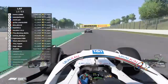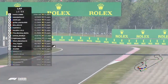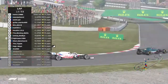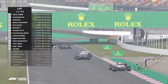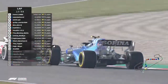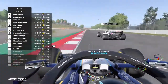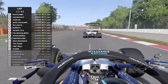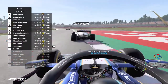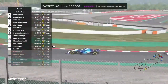Silent Banshee putting the pressure on with the Williams as he looks down the inside. Hightower will edge him out just so slightly. Silent Banshee looking to keep this close gap going into this DRS section on the back portion of the track here. Right on the gearbox of Hightower here. Hightower had to slow down a bit to keep those hards from losing the grip. Silent Banshee will wait. Hightower going a little wide. Looks like Silent Banshee's looking to get some DRS down the pit straight.